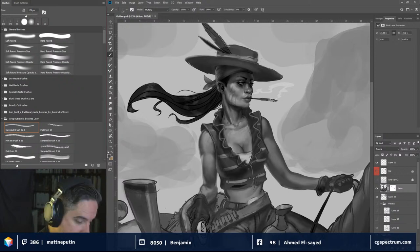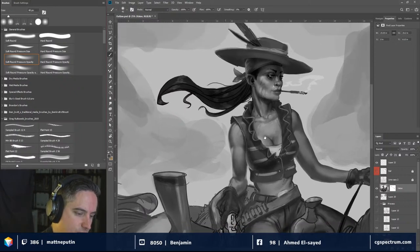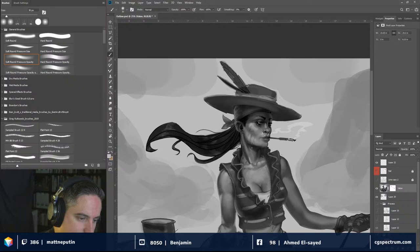Get in there and paint out some of the other rougher lines that we had going on. I have a multiply on, that's why that's doing that. Just go through and start to clean this up. Say the idea is that she's more of a bounty hunter than an outlaw. She interfaces with the sheriffs and whatnot, but she doesn't want to live by organization. She wants to go up and catch the bad guys.